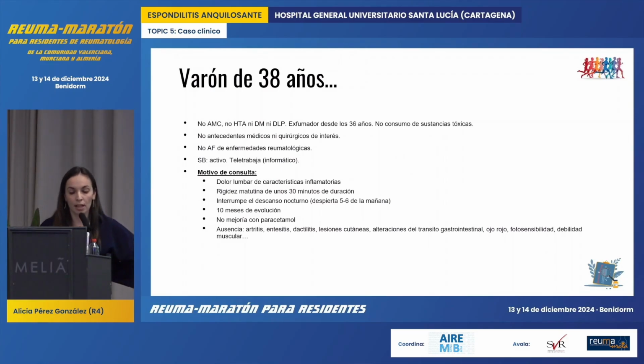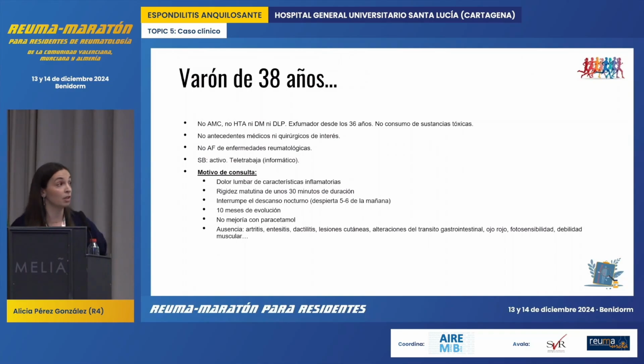He comes to our clinic due to lower back pain with inflammatory characteristics, accompanied by about 30 minutes of morning stiffness, and it disrupted his sleep at night. He said this had been happening continuously for the past 10 months, but when we dug a little deeper, he told us that for the past 2 to 3 years, he had been experiencing lower back pain, which he attributed to his job since he spends 8-10 hours sitting, and he didn't do much exercise either.